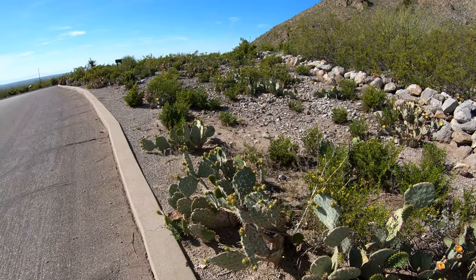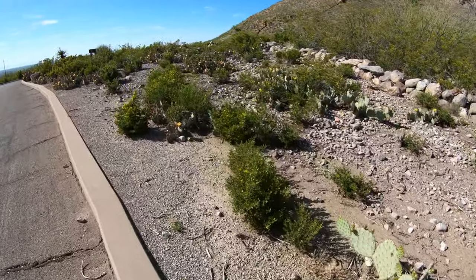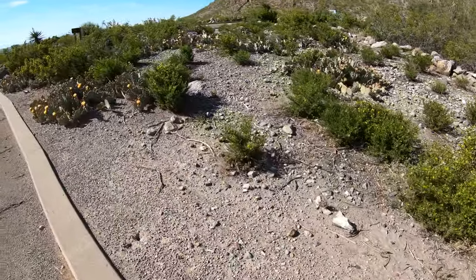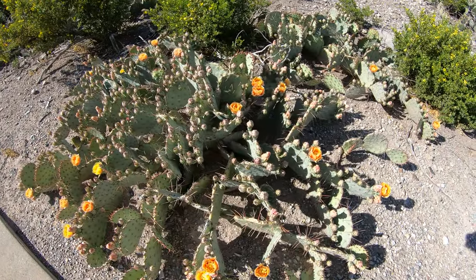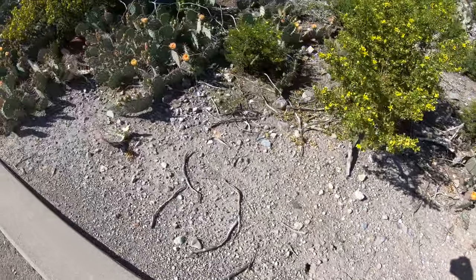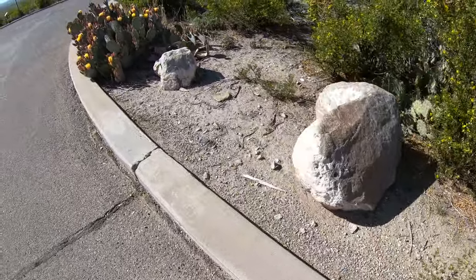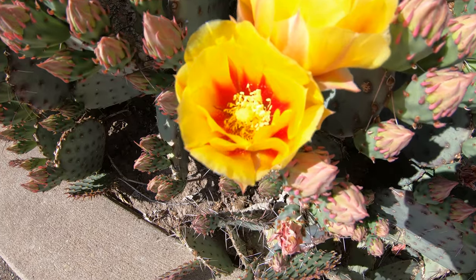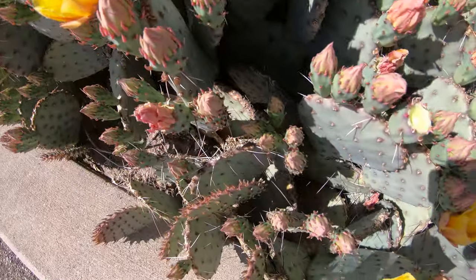Oh, this is all cactus in bloom right along the road here. A little U-turn area here. Lots of cactus here. Here's more right here. I hear some birds. I don't see them. At least I think it's birds. Here's one right by the edge here. Lots of cactus in here. Here we go. A lot up in here.